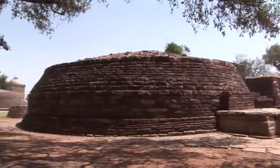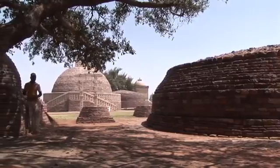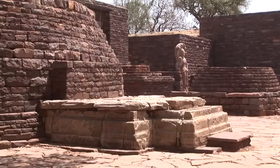Stupa 5, to the south of Stupa 3, is remarkable in having an image of Buddha in the Dhyana Mudra on a moulded pedestal built against its southern side.